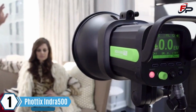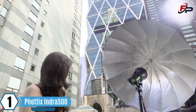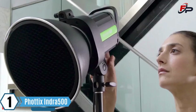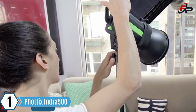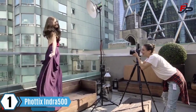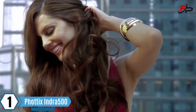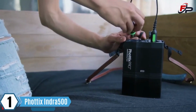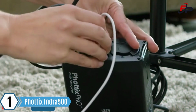The metal construction coupled with the Bowens S-mount gives you a plethora of light shaping options. The daylight balanced LED allows you to pre-visualize your images and see where the light is falling. And the battery supplies up to 360 full power flashes. It also enables you to run 2 Indra500 heads, while a USB power port enables you to power any USB powered device.